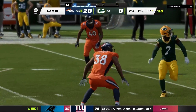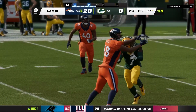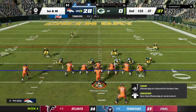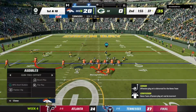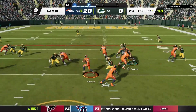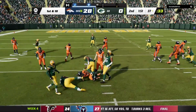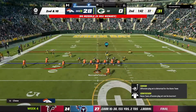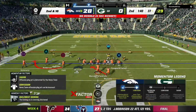Makes me wonder, partner, do they just not have any confidence at all in the backup, or do they just have that much confidence in him? Able to throw 4 picks already, they're certainly hoping that he can turn things around and quickly. They'll run on 1st down. Michaels. And he's going to be met at the line of scrimmage and taken down. Officially nothing on that last run.